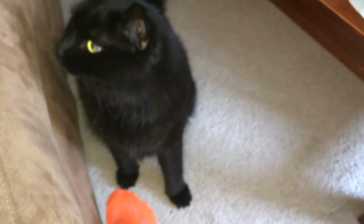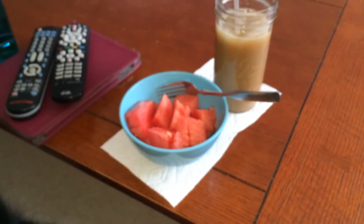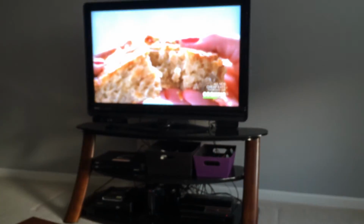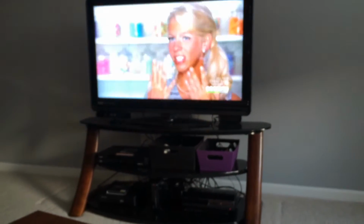We haven't really decided what we're going to do for dinner yet, so I'm just vegging and watching TV. And Hugo is here to watch TV with me. Hold on. There he is. Hi. The flash is giving you shiny eyeballs. Anyway, I've got some watermelon and some iced coffee, and apparently Unique Sweets is on all afternoon, so we're gonna watch that. Right?